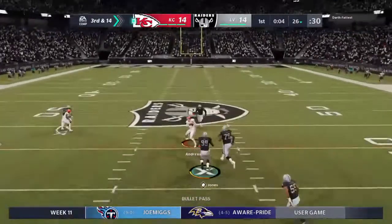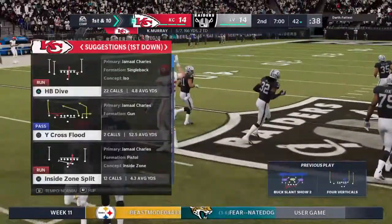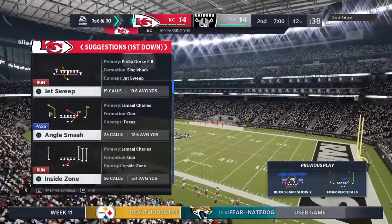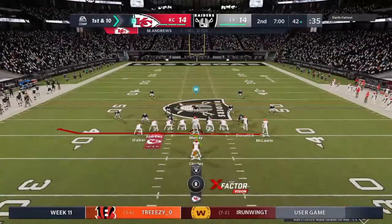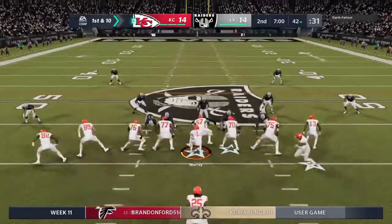From the gun, Murray. That's caught by the former Sooner, Mark Andrews. And he will have a Chiefs first down as they're able to get the 3rd down conversion. Able to convert on 3rd and 14. A terrific play call. So 2 first downs, and that moves the ball to the 42 now, 1st and 10.